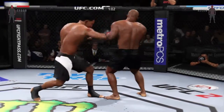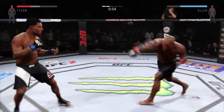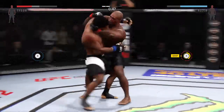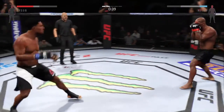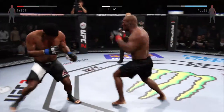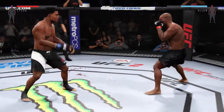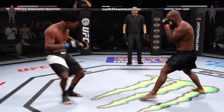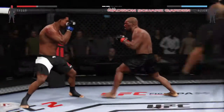Strong knee to the body by Tyson. Oh, we got tagged. He's really doing a good job of controlling distance and getting off these shots. Under a minute now. Hit him with the right hand. A clean knee to the head lands. Man, he just missed. That's a good kick. Solid leg kick. Nice hook. Allen with the solid kick again. He's doing a great job of being unpredictable and mixing things up here.